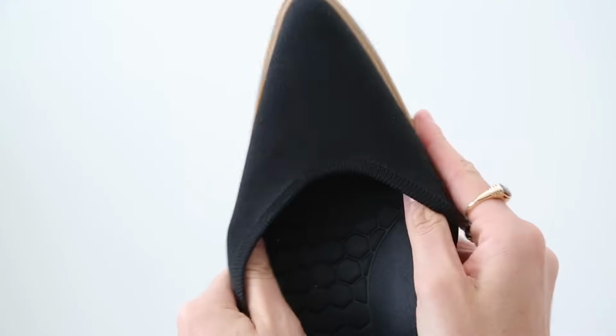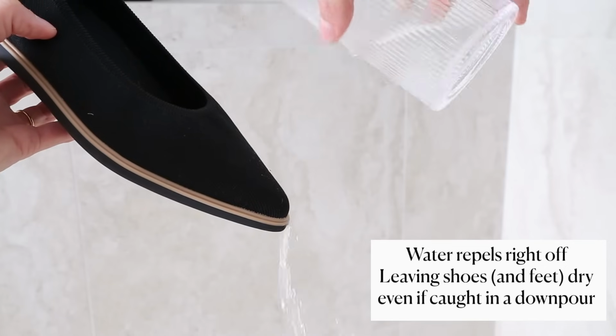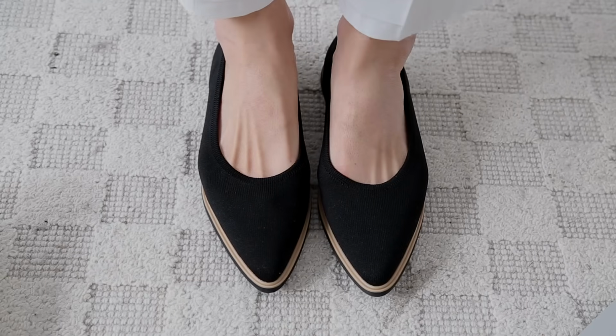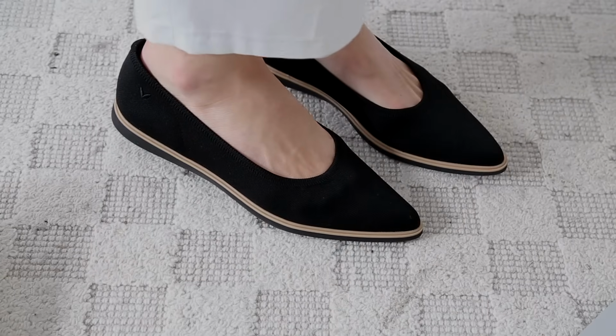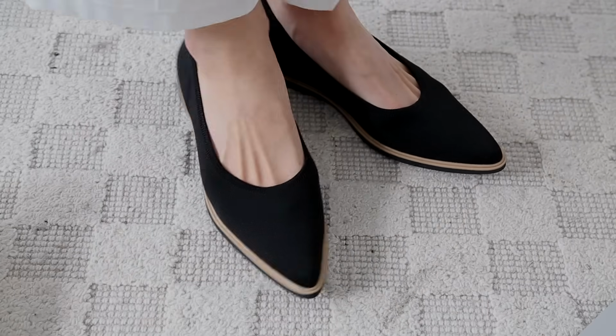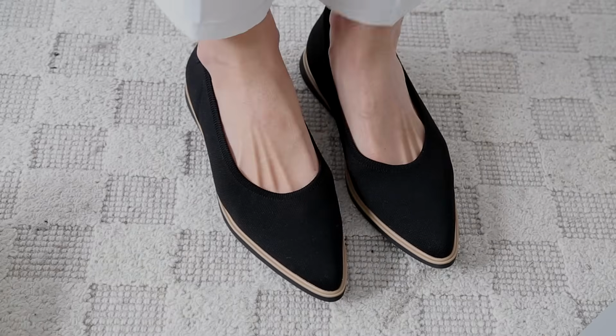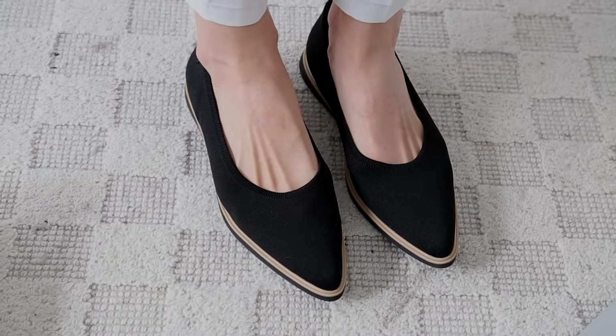A great little bonus benefit of these shoes is that they are water repellent. So if you do happen to get caught in a downpour, you don't have to worry about your shoes soaking through. To me, this is a shoe that really doesn't sacrifice on style, and it kind of is your classic pointed toe option. And pointed toe shoes in general are a great choice if you are looking to extend that vertical, that length through the leg, because they draw the eye downwards all the way to the tip of the toe.